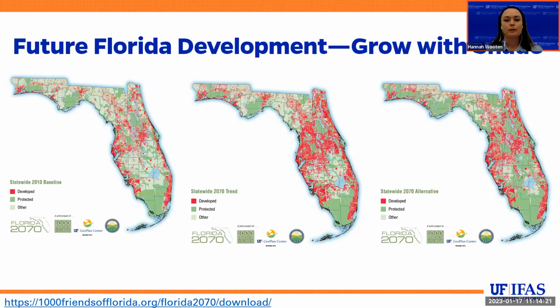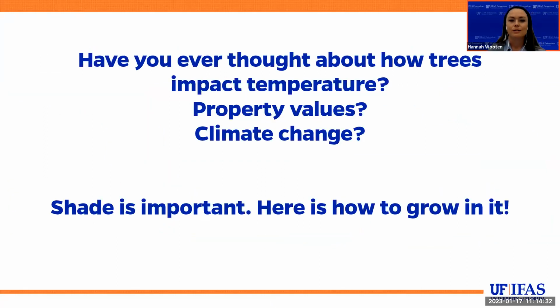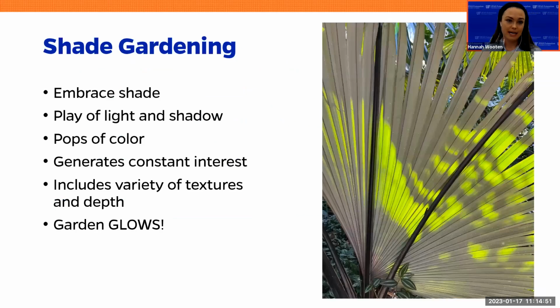And that's what I'm proposing here. And that's where I'm proposing that we consider the role of shade, the role of trees in our landscapes and our canopies above our heads. So have you ever really thought about how trees impact temperature, property value, big picture climate change? Well, now we've talked about all the reasons why we want to care about these things. We know shade is important, so here is how to grow in it.